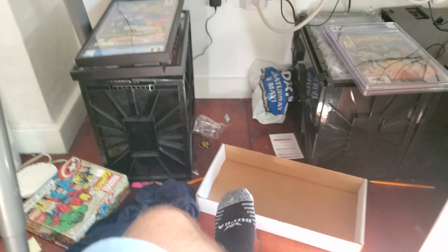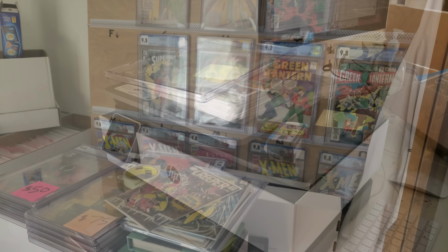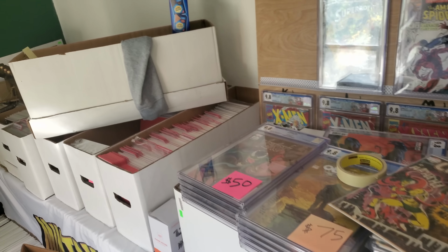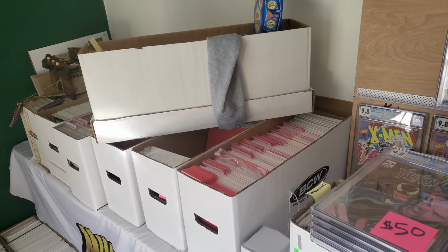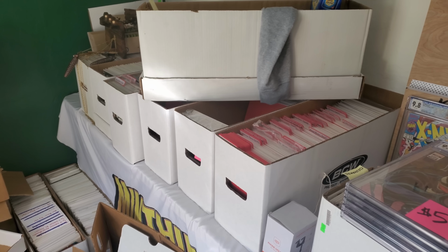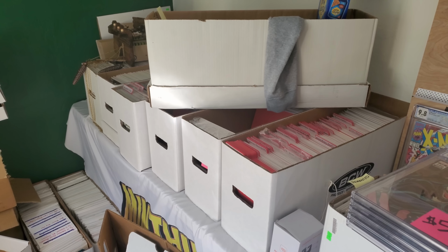I got books stacked up next to the printer. I got books on top of the printer. The table in my office belongs mainly to any new slabs that I've got coming in that I haven't taken to a warehouse, and all the new 2020, 21, 22 reading material. Where I record this video is at my childhood parents' address.